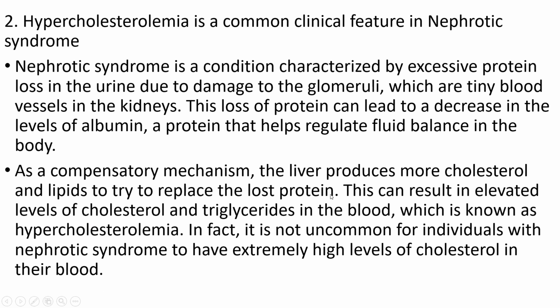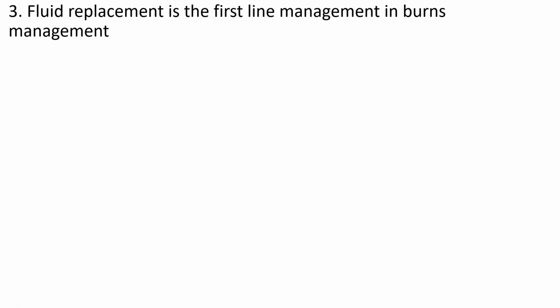This can result in elevated levels of cholesterol and triglycerides in the blood, which is known as hypercholesterolemia. In fact, it is not uncommon for individuals with nephrotic syndrome to have extremely high levels of cholesterol in their blood. The third question is, fluid replacement is the first line management in burns management. Why?